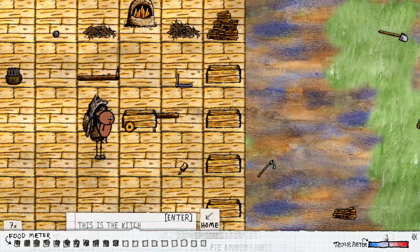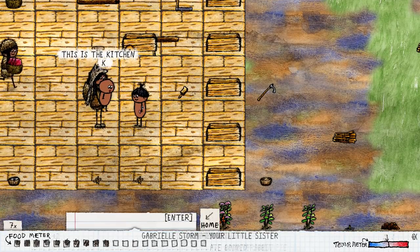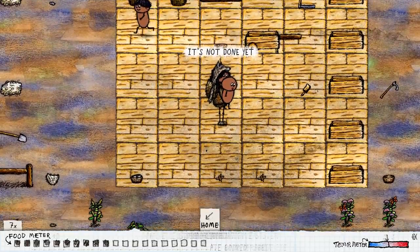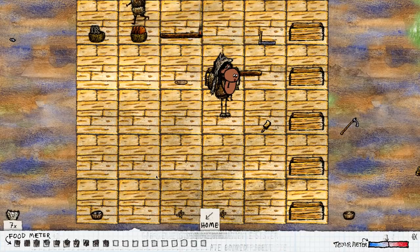This is the kitchen. Hey, sis! It's not done yet, but it's making great progress. Did you feed me? No, you did not. Okay, good. I got scared for a second that you fed me. That would have been a disaster.